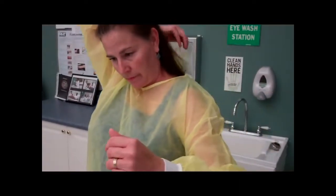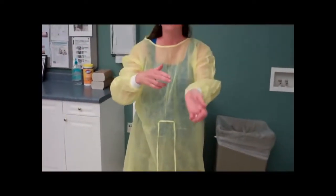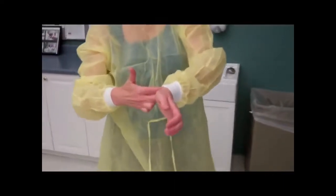Now, without touching the outside of the gown, I will untie the neck portion of the gown, releasing that. And I will do the same with the waist area, untying the gown. Now, remembering that the cuff area is still clean, I will slide my finger once again underneath the cuff, pulling it over my hand. I will now take my hand. I will pull this hand in, pulling the cuff over.